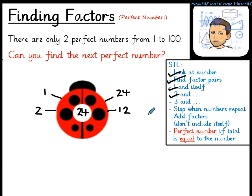Is it in the 3s? Well, I know 2 add 4 is 6, and that's in the 3s. It's definitely going to be in the 3s. It's quite a small number, so that's in our times tables, 3 times 8. And we'll carry on. Is it in the 4s? Yes, it is. 4 times 6. Not in the 5s, is in the 6s, and we stop because the numbers have started repeating.